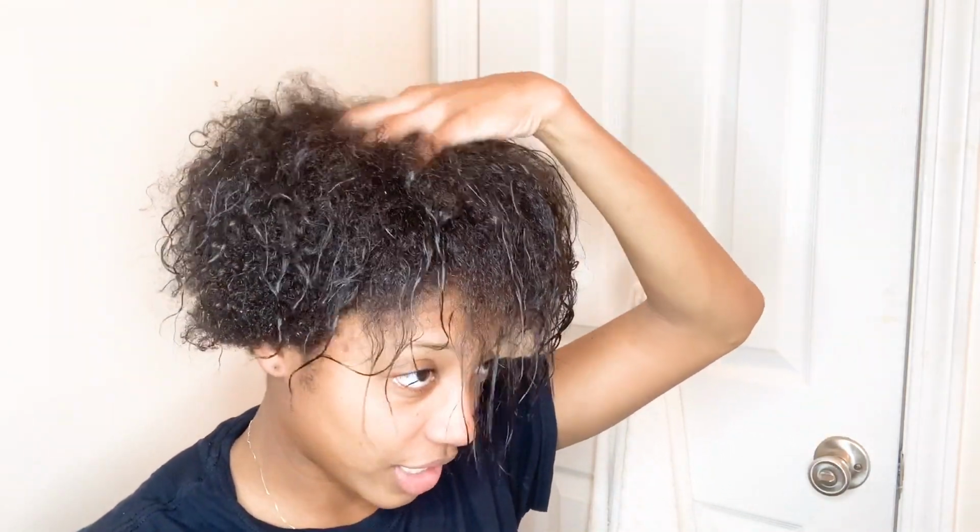So yeah, do y'all see that? That just looks so terrible. It's so dead and damaged. Who wants that? So yeah, I may not cut it all the way down just because of the middle of my head, I have to see what that's looking like up there. But for the most part, all of these gotta go.